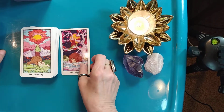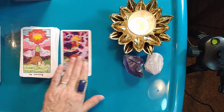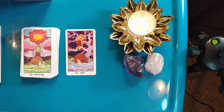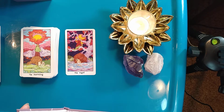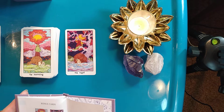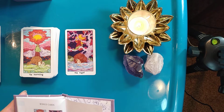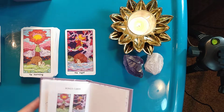So let me just read you what she says about these 2 cards. I think they're pretty interesting additions to the deck. The Morning says, the morning greets you with dim light. This card reflects the chance to start over, the chance to rise into the day a little bit stronger than yesterday. Use the energy of the morning for beginnings, a new project, a new conversation, a new feeling.